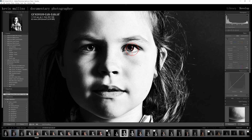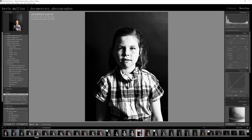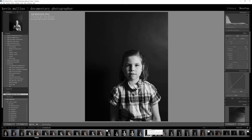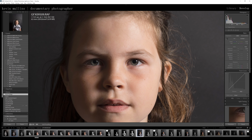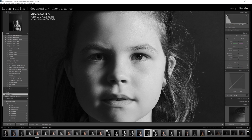So again, look at that. This is a 100% crop, zoom in, beautiful detail. This is the RAW file, the original RAW file, and this is the original JPEG. So both of those would need a little bit of work. So that JPEG itself and the RAW file, just resetting both of them. And I think again, if you go right in, you can see all of that detail there. And this is again 63mm, 1/125th, f/8.